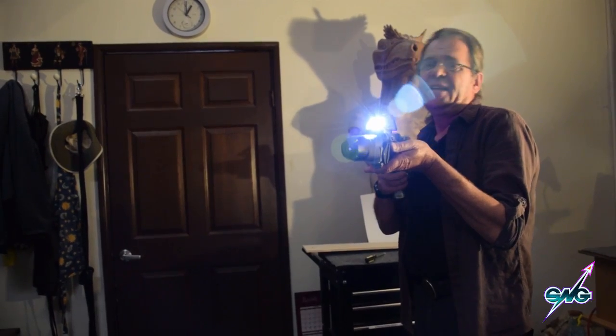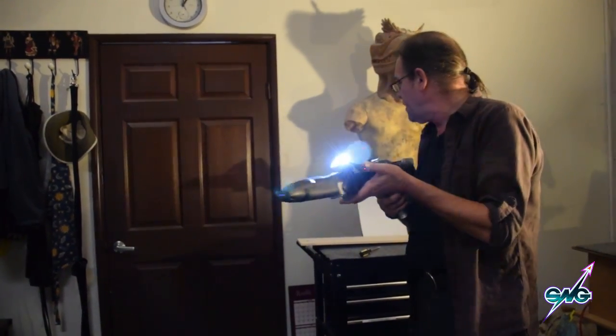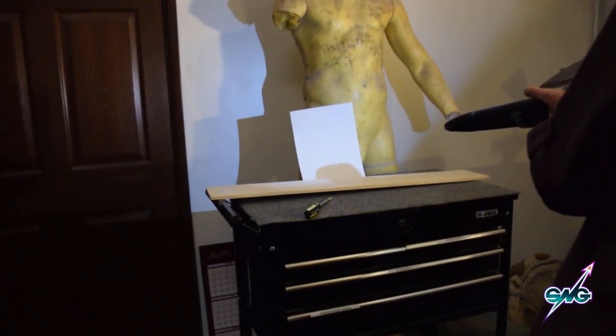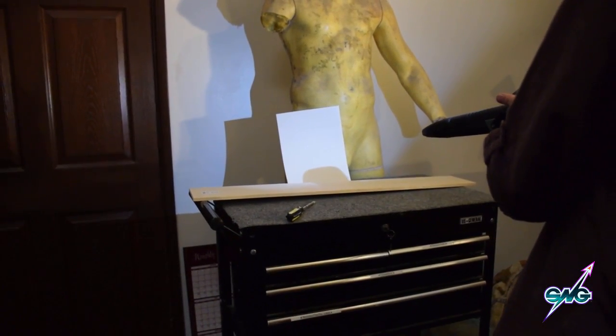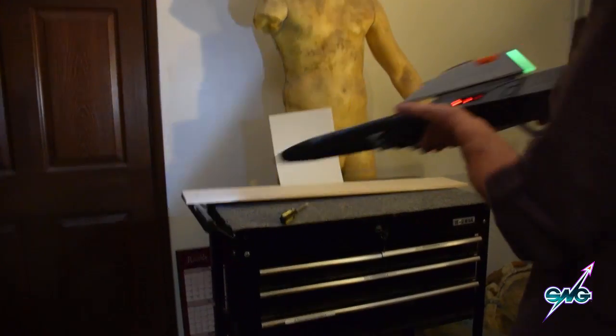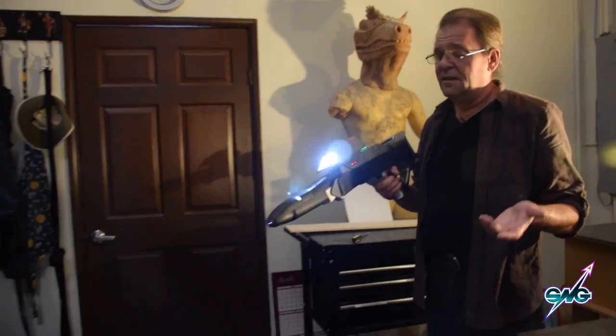Pretty cool, huh? So the laser works really well, and if I aim it at a piece of paper like this, you'll be able to see how bright it is. And if we smoked up the room, you'd be able to see the whole thing.